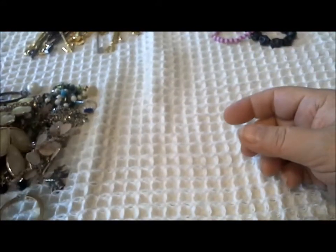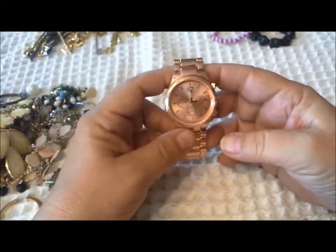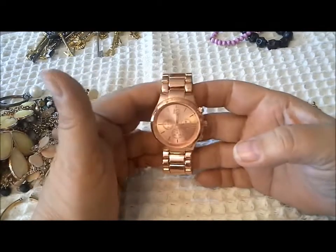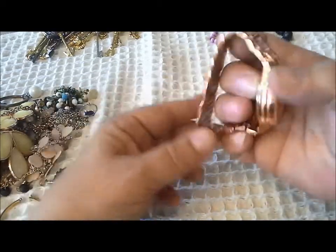And here's another watch. Wow. So, there's something on the back. Anyway, you could feel it. So this is a shiny, coppery watch. Doesn't look scratched. Looks like it's in excellent shape.